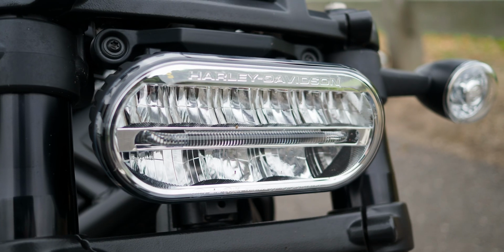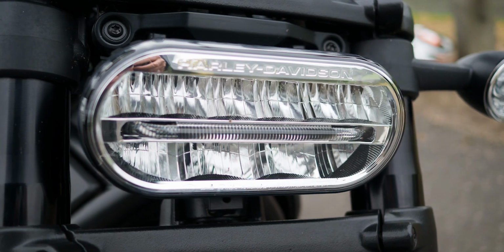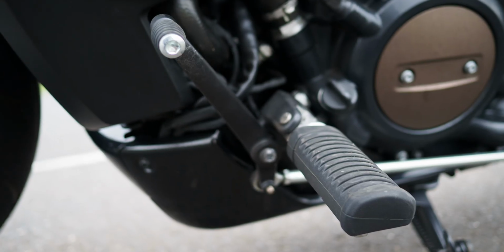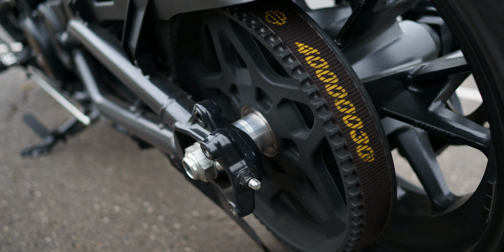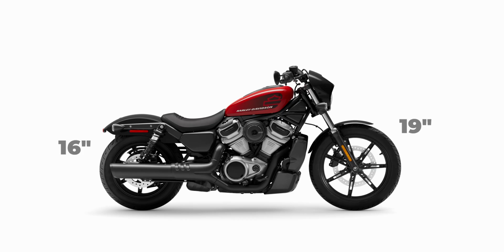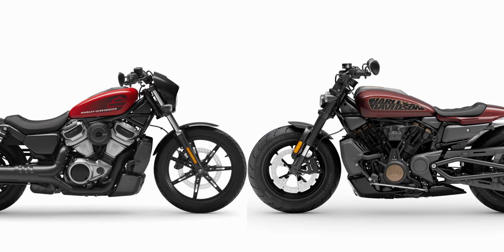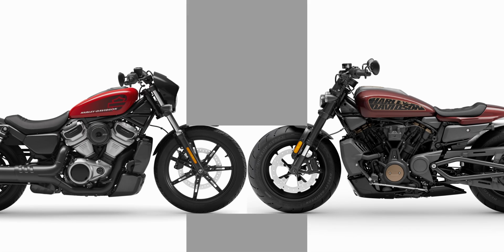When it comes to lighting, both these bikes pleasingly feature all LED lighting all round. Both bikes feature 6-speed gearboxes with a final belt drive, and when it comes to wheels, the Nightster has a 19-inch wheel on the front and a 16-inch wheel on the rear, and the Sportster S has a 17-inch wheel on the front paired with the 16-inch wheel on the rear. Even though the Sportster S has a smaller front wheel, with its much higher profile tyre, I'd expect the outside rolling diameter of each bike's front wheel to be very similar, if not identical.